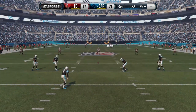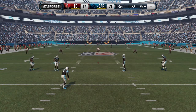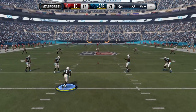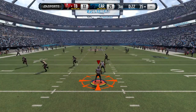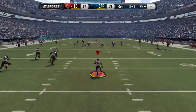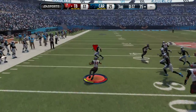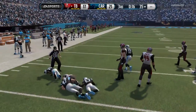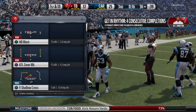The Panthers setting up here for the kickoff. Jackson's got a chance to return this one. Jackson's tackled down at the 36. That return's good for about 29.